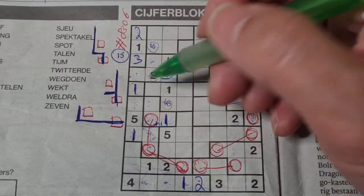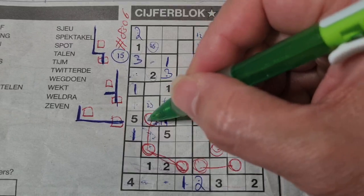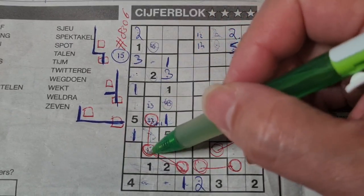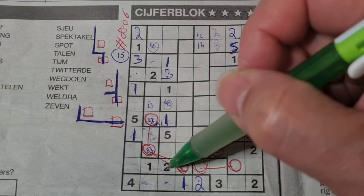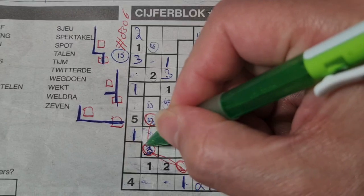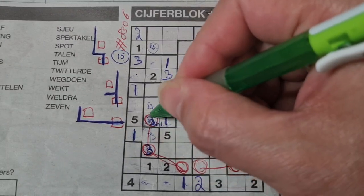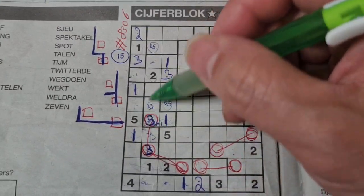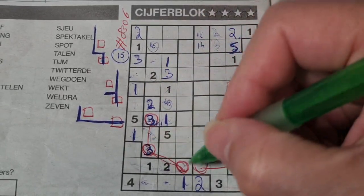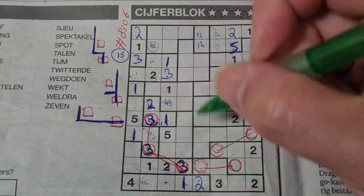So 2 numbers left for the numbers 2 and 3. This triple box is connected with that box, so 2 and 3. But we already have a 2 there, so it can't be 2 anymore. Should be a 3 here. It is connected with that box, so that should also be 3. So 1 that is left in this triple box for number 2. And this box is also connected with that box, so it should also be a 3.